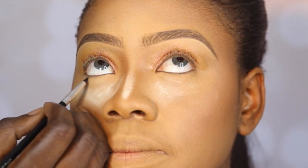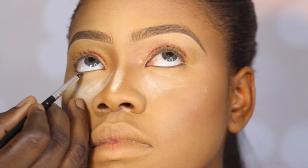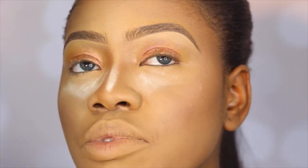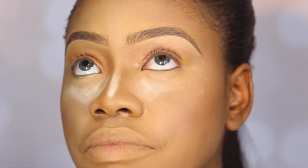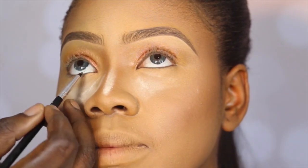Now I'm prepping the eye for the chunky glitters which I want to apply on the lower lid, and what I'm doing is I first of all applied the glitter primer, not a glitter glue this time around, a glitter primer, and I'm picking up the chunky glitters, 2 or 3 chunks at a time, and I'm placing them delicately on our lower lid.